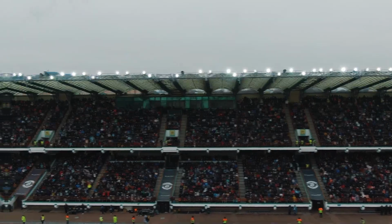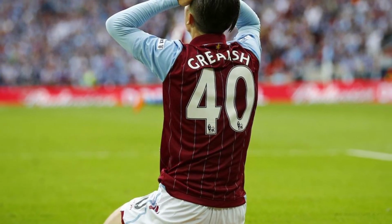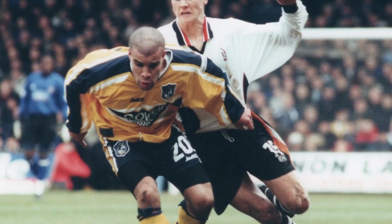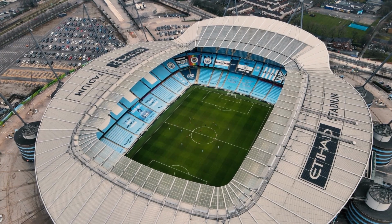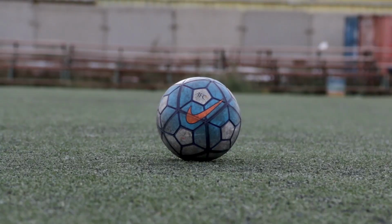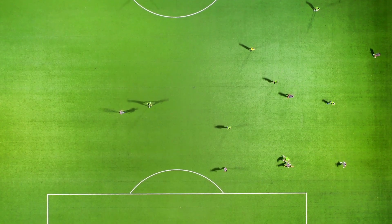We're going to take you on a journey from the origin of the iconic Premier League logo to the mystery behind shirt numbers 40 and 42. We'll even delve into the shortest Premier League career and introduce you to the smallest stadium gracing the league. And of course, what's football without the ball? We'll explore the evolution of the Premier League football itself.